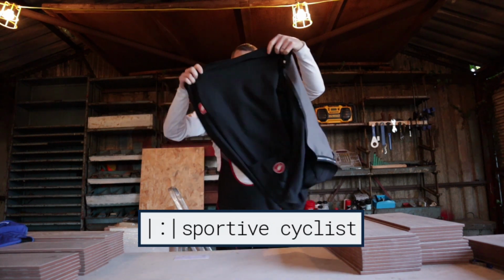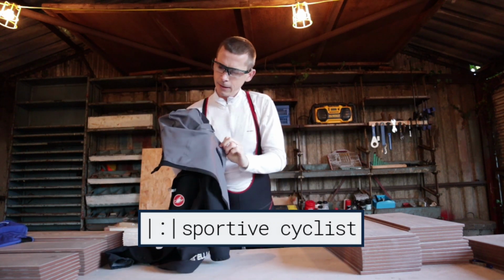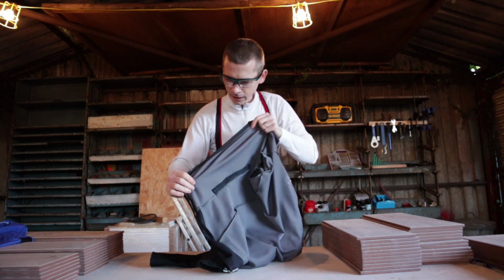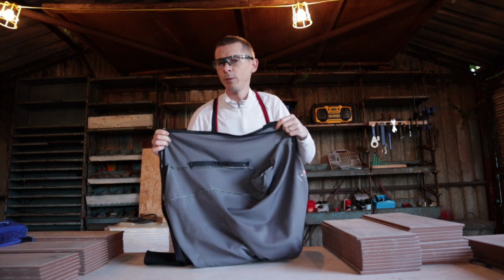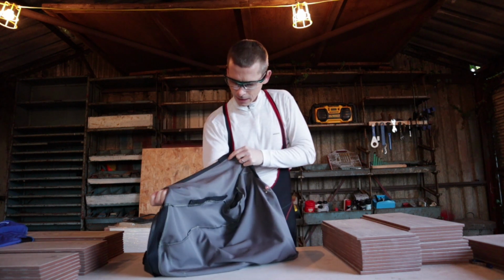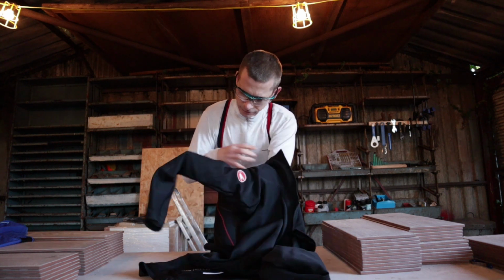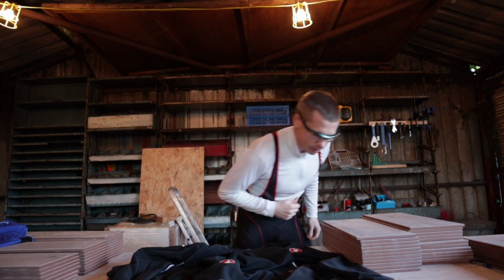So you can see the material itself, it's actually relatively thin. Unlike other jerseys, certainly the back and the front panels here, it's not the fleecy Roubaix style material that you might expect. So it doesn't actually feel super warm when you put it on and cozy. You don't put it on and think, oh yeah, that's going to keep me warm. But you have to trust in the Castelli. The only fleecy bit on the inside is this panel, I guess, just underneath the arm that provides a bit of flexibility. So in terms of features, maybe we need the camera a bit closer.